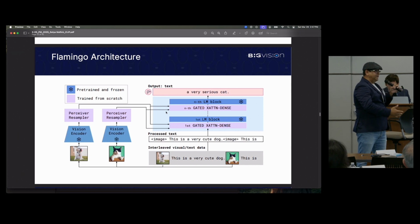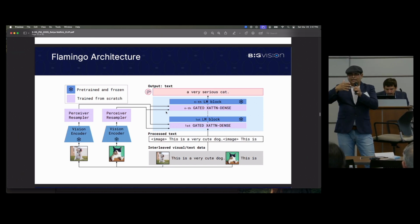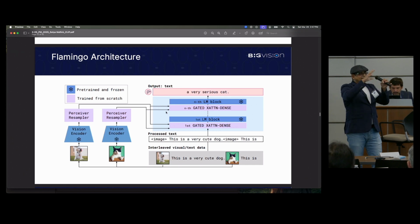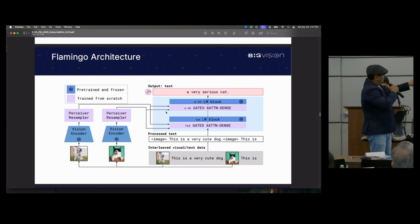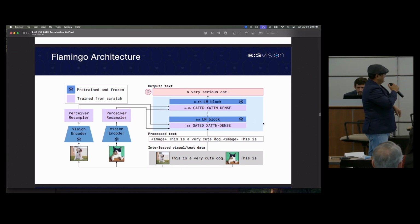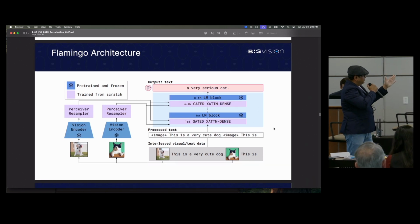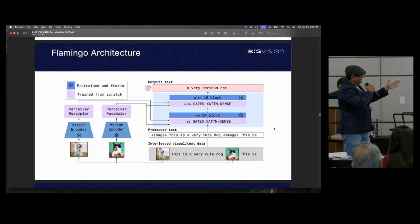For example, a web page may contain images, some text, and other images, more than one image. It takes all that information and trains the model, right? And here you can see the way it does it. If you look at that thing that says interleaved visual text data, it's showing a dog. This is a very cute dog. And then the cat, and you want to find the completion.